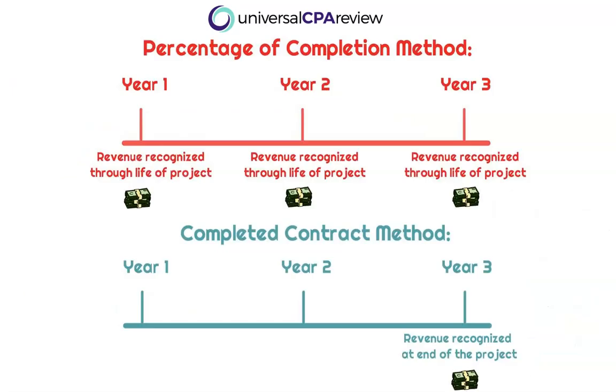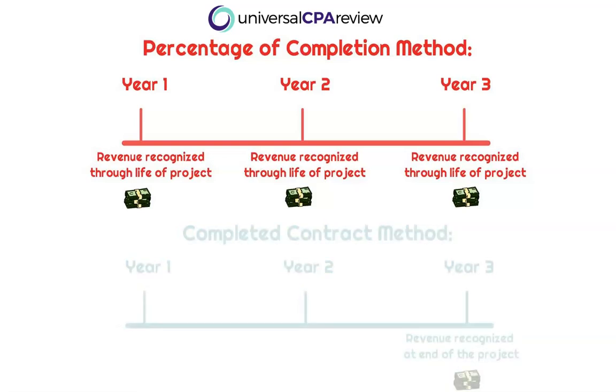Okay, so as we said, two different methods when it comes to recognizing contract revenue. We have the completed contract method and the percentage of completion method. All right, so that completed contract method will essentially recognize revenue from a contract at the completion of that project. But if we are applying what's referred to as the percentage of completion method, we're going to be recognizing the revenue throughout the project. Okay, so it's going to get recognized as the project is getting completed.